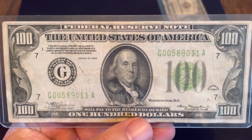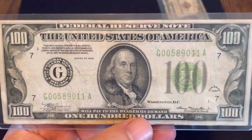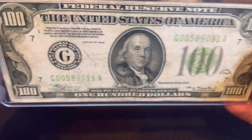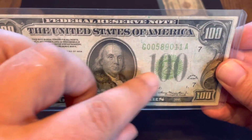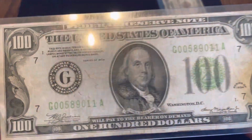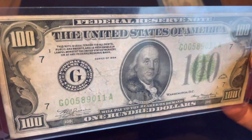Number two, this is a 1934 $100 bill. A $100 bill from 1934 in pretty good shape. Let a little bit of sunlight come through. You can see it does have a little crease here. It does have a crease this way. It does have one this way. It does have one this way. But it's in pretty good shape. I'd call it probably at least a 20.